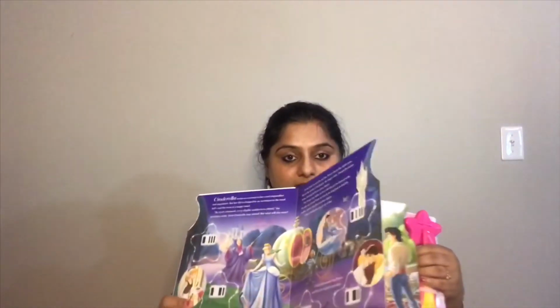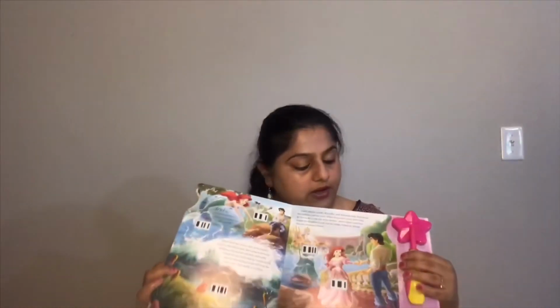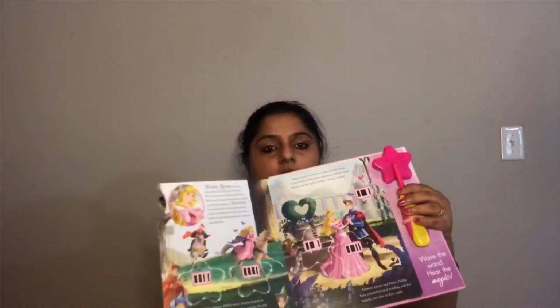Similar to this, I have another book, the magical experience, where they have given a magic wand, and that will also play. So this is another Disney book. This mostly came as a package. I took a deluxe pack, a princess pack, and a Disney Explorer deluxe pack. A lot of books came as part of that, and a few of them were separate for sure.